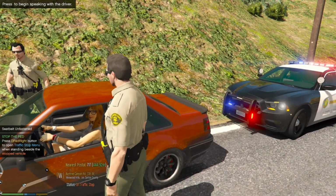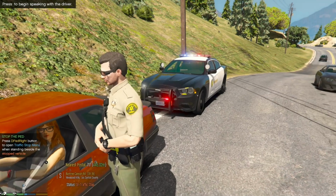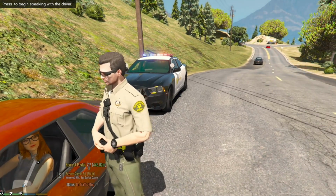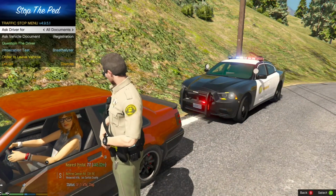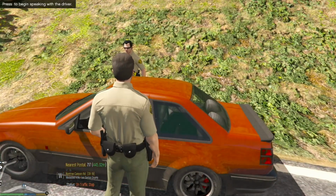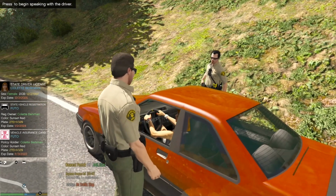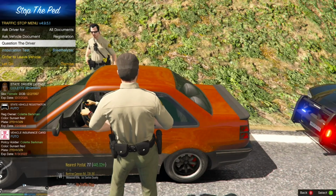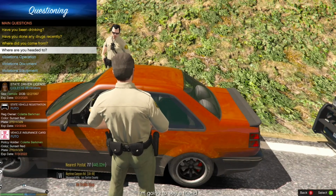How you doing, ma'am? I'm Deputy Dave Mitchell with the Los Angeles Sheriff's Department. The reason for the stop is because you failed to come to a complete stop at that stop sign back there. So, do you have your driver's license, registration, and proof of insurance I can see? Let's see some ID, huh? Alright, Miss Berkman. So, where are you headed to? Going to see a friend?